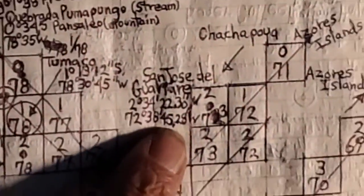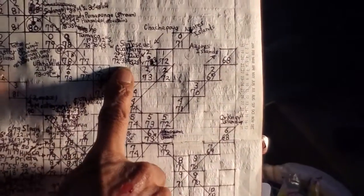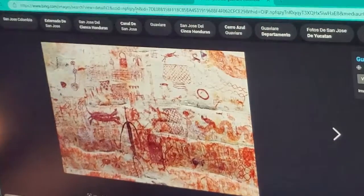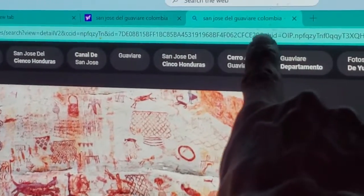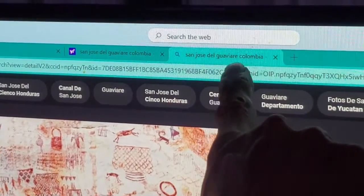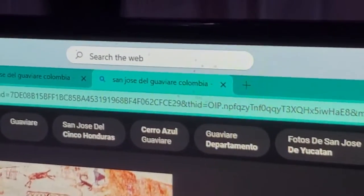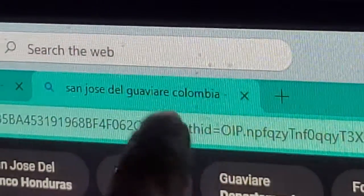But if you look, it's connected up here to the San Jose del Guaviare. And these are all your longitude and latitude lines, going into this location here. Now, if you go over here to this side, look what it says with what I just showed you over there. That same name that's right here is over there, San Jose del Guaviare, which is the same location I have right here.